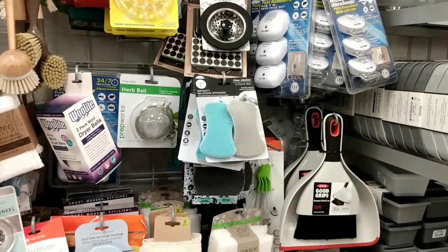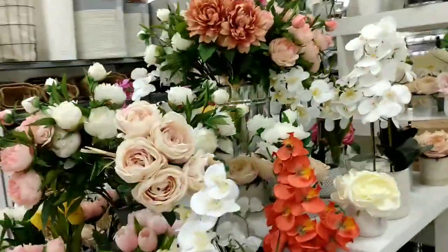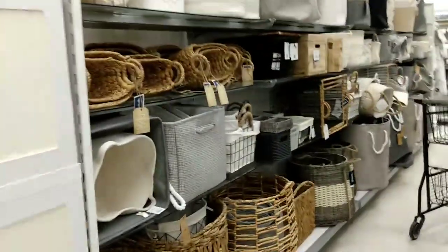Y'all, look at the kitchen gadgets. Look at the little broom. You need one of them little brooms, whisk brooms. Look at the pillows. Look at the blankets. Oh my goodness. Look at those flowers. Oh my goodness. The baskets. Oh, I want one of everything. Can Marshall's give me a shopping spree? Child, I would go crazy up in Marshall's.